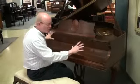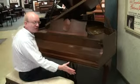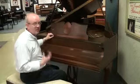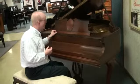I want to show you this exquisite Baldwin Baby grand piano. If you look at the cabinetry, there is a great deal of workmanship here. Built back in Baldwin's heyday, back when Baldwin was Baldwin, they were one of the premier piano manufacturers in the country and quite honestly in the world.